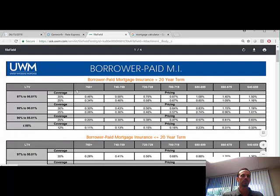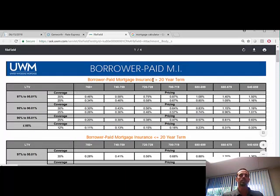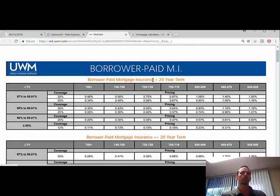This is UWM's rate sheet on borrower paid MI over 20 years, meaning basically a 30-year mortgage. As you can see, the higher the LTV, the higher the required coverage. And we'll take a look at it. Let's say 80 to 90% with a 740 FICO, $500,000 loan amount. We'll do that comparison with those other MI companies.